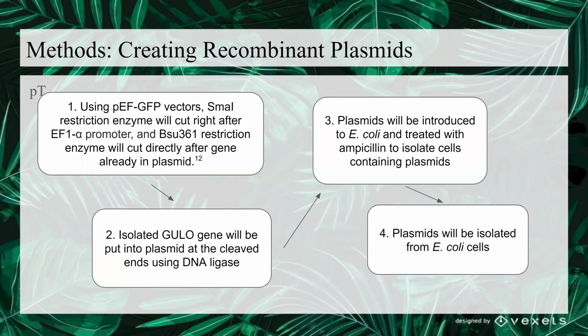So the next part for this experiment is creating recombinant plasmids. With PEF-GFP vectors, a SmaI restriction enzyme will cut right after the EF1 alpha promoter, and the Bsu36I restriction enzyme will cut directly after the gene that is already present in the vector. Next, the isolated gulo gene will be put into the plasmid at the cleaved ends using DNA ligase. The plasmids will then be introduced to E. coli and treated with ampicillin.